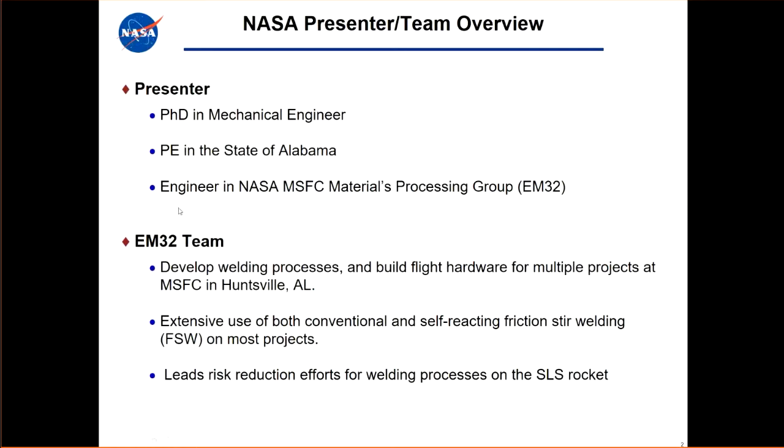A little bit about what our team does. We develop weld processes for flight hardware, and we also build some flight hardware here at Marshall. Specifically, we're working on the launch vehicle stage adapter and the MSA for the SLS. And we utilize extensively both conventional and self-reacting friction stir welding on most of our projects.